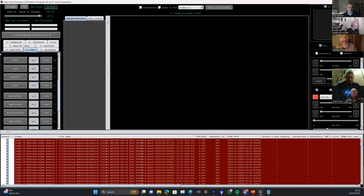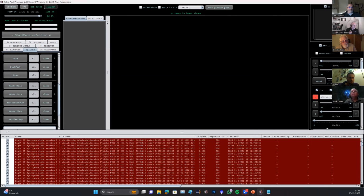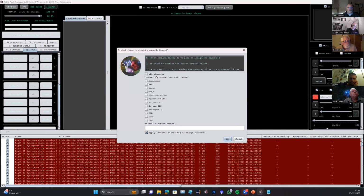So then you would have a series of flats, darks, dark flats, and bias if you had DSLRs. I don't obviously use them. In my case, I've done this processing before, so I have created a master frame. This is a master dark frame, which is a stack of 30 images of darks that have been created previously. And I just select that. This is the 600 seconds master dark. I would assign it to all the channels because both the Oxygen 3 and the hydrogen alpha were taken for 10 minutes.